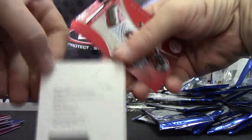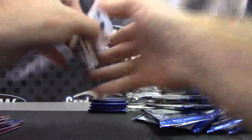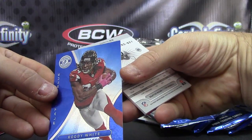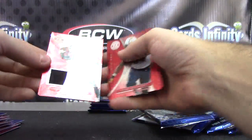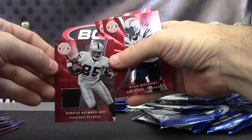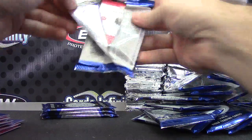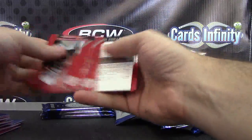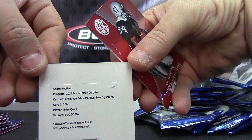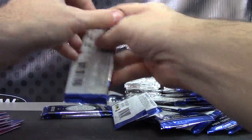Valued collector is Jaworski Lane, gold, number 25. Autograph. Roddy White, $199, blue. And Darius Heyward-Bey jersey, $299. Getting down to it. Four packs left. Another valued collector is Brian Quick, blue jersey autograph. I think that's the $199 version.